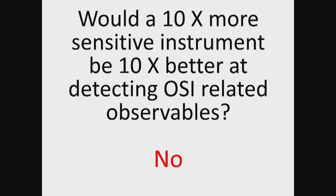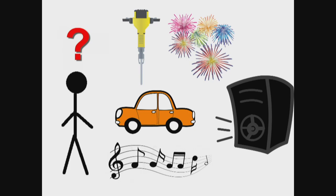No. The trouble is, when you're in the room, the speaker isn't the only thing there. There's always going to be sources of noise. There's always going to be other things going on in the room. In the case of microgravity, this might be microseismic noise. It might be the effects of tides. There's all sorts of things going on. And we can only detect things if we can hear them above all that noise.